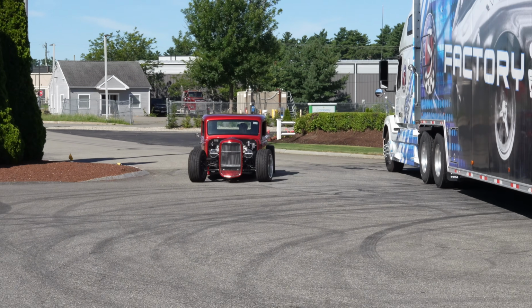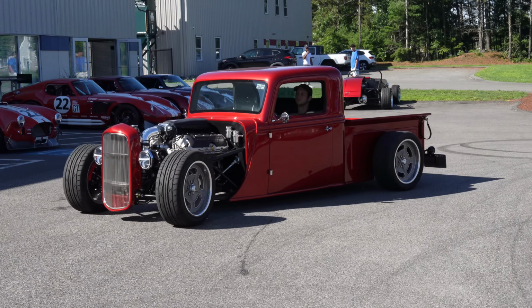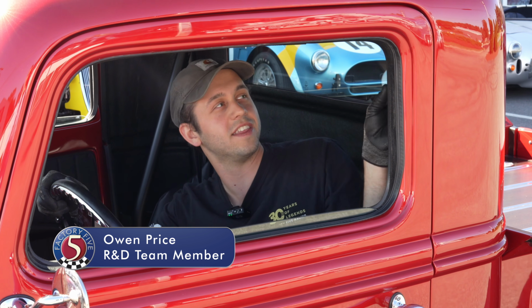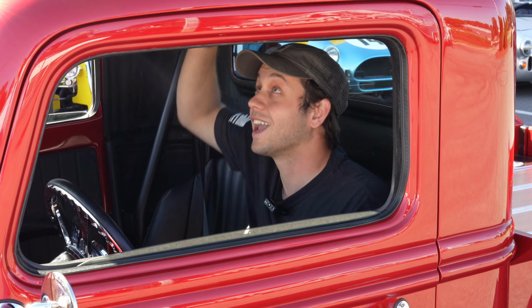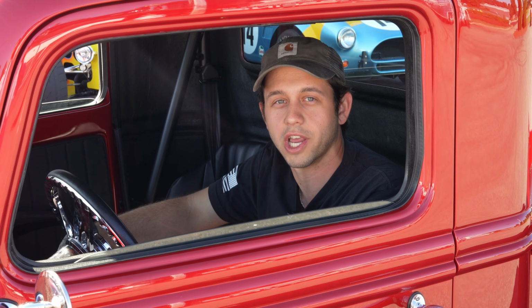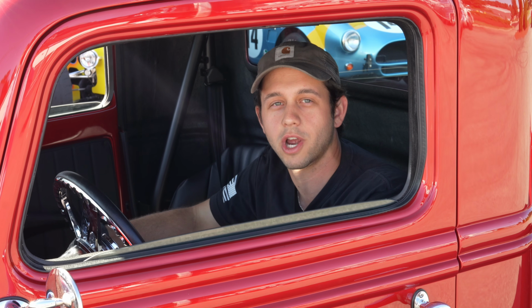Hey guys, Owen here. We're just unloading the truck from Syracuse Nationals. This is our 35 hot rod truck. This is actually our extended cab edition. About a year or two ago, we extended this cab 4 inches, so I have a lot more room. I'm 6'1", and I got headroom for days. This is one of the trucks that we got a lot of attention at the show. So we're just unloading, getting everything squared up, and packing it back in the showroom.